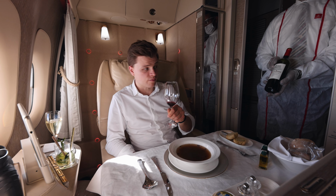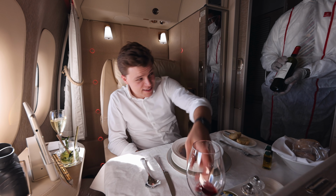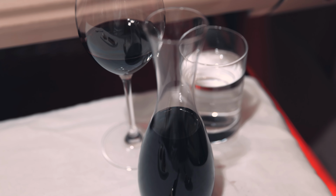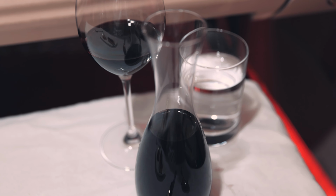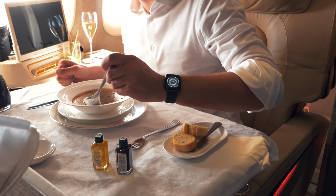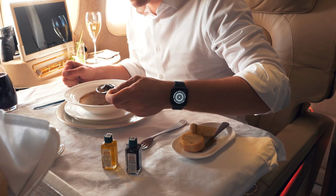The served Chateau de Pressac was a good pick, and didn't need to hide between the 8 times more expensive Pichon Baron. I again took advantage of the offered carafe, and I wished that more airlines would provide them. The soup itself was a good choice as well, matching the earthy notes of the wine.